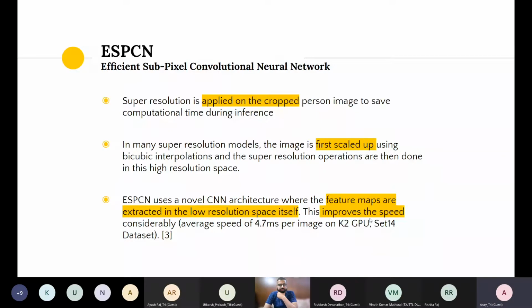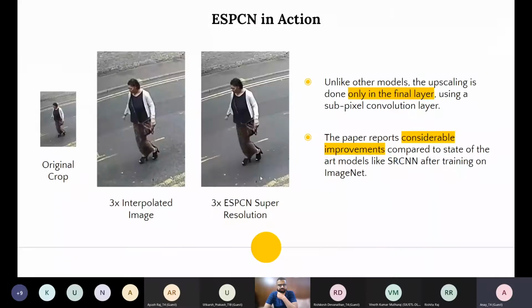And benchmarked on the Set14 data set, it takes 4.7 milliseconds to process a particular image on average if you use a K2 GPU. So here we have a photo of the original image of a pedestrian, and then there is a 3x interpolated image and compared with the ESPCN super resolution image.